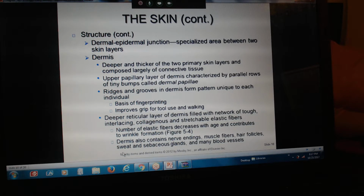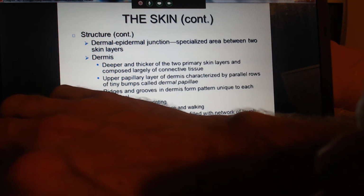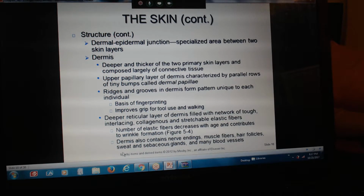Okay, so getting back to our dermis layer, we've got a deep reticular layer that has interlacing layers of collagen. And collagen are stretchable, elastic fibers. That's what gives our skin the ability to snap back. If we take our skin and pinch it up, it'll snap back because of the collagen. And ultimately, when somebody starts to have wrinkles, it's because the number of the elastic fibers decreases with age and contributes to the patient having wrinkles.